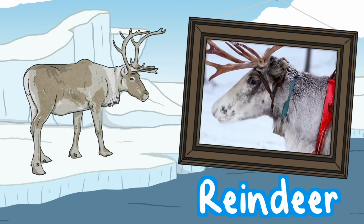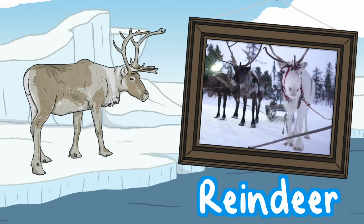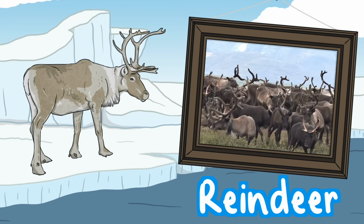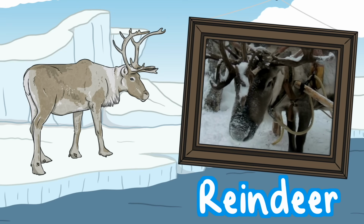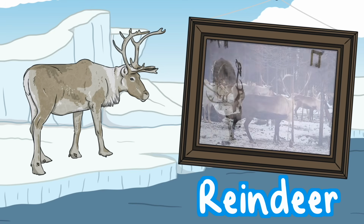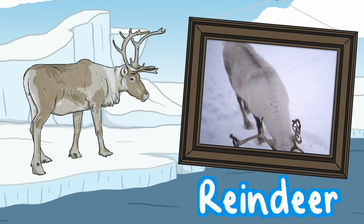Reindeer. Reindeer are also known as caribou. They feed on moss, grass and plants. Males and females have very large antlers. In winter, reindeer travel south to avoid the cold weather. Their hooves are sharp, which help them walk on the ice and rocks. At birth, a baby reindeer, called a calf, weighs 5 to 20 pounds. Calves start growing their first set of antlers around their 2nd birthday.